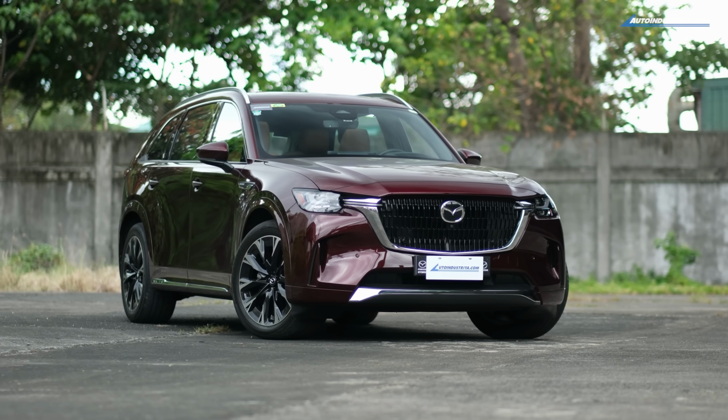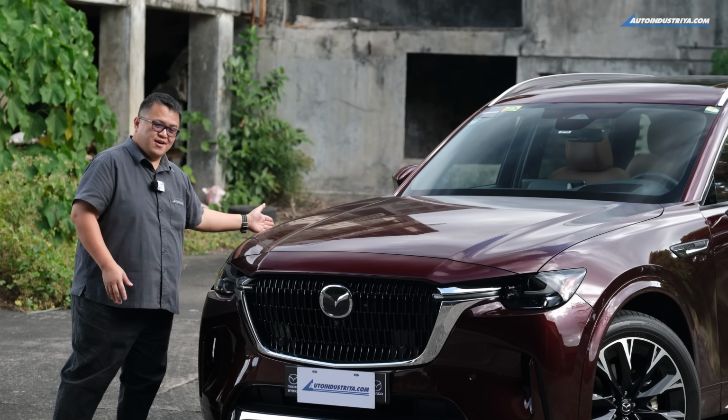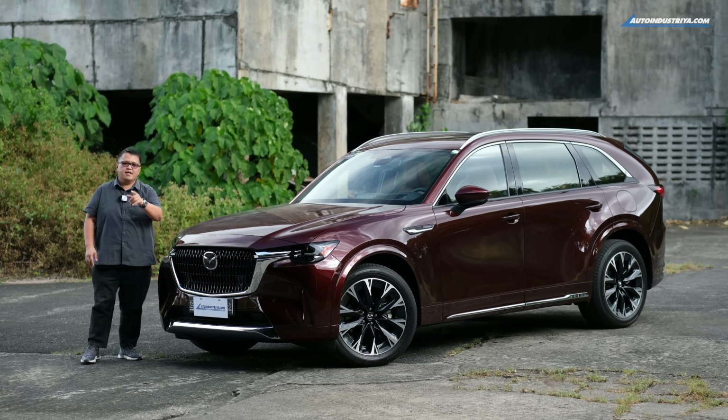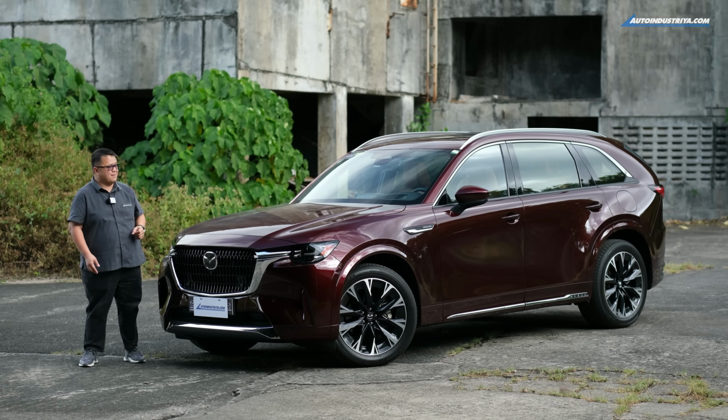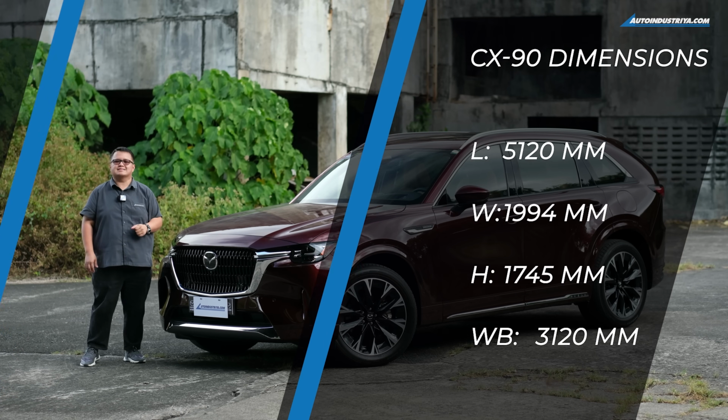The width of this one is 2 meters, almost exactly, when we measure it from the actual body of the vehicle, not even including the side mirrors. The length of the vehicle, you can see from that camera angle, is 5.1 meters long. It's practically like a pickup truck in terms of its length.